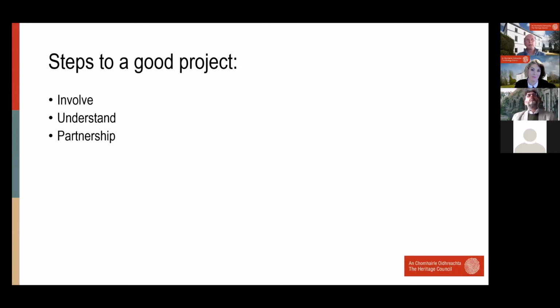And that brings me on to my next point, partnership. Good community heritage projects involve archaeology or a partnership between the local authority, the heritage officer, a professional archaeologist, and the community. Again, just don't work in isolation. And then, people in place. A good project reconnects the local community with their place and with each other. I think that's what heritage is really good at doing.